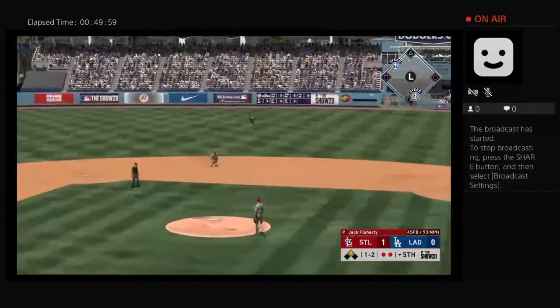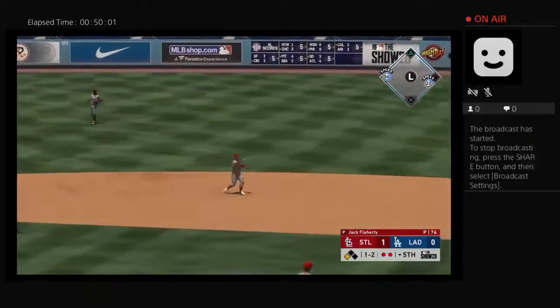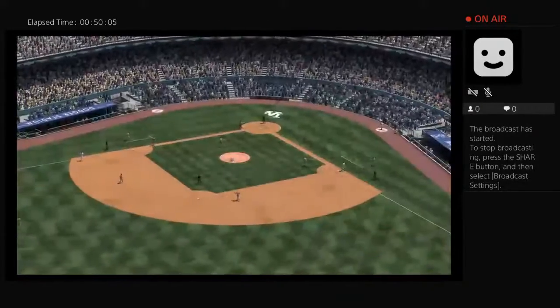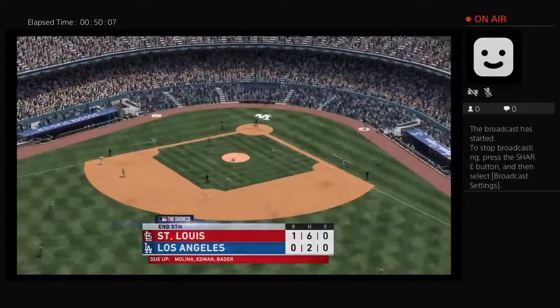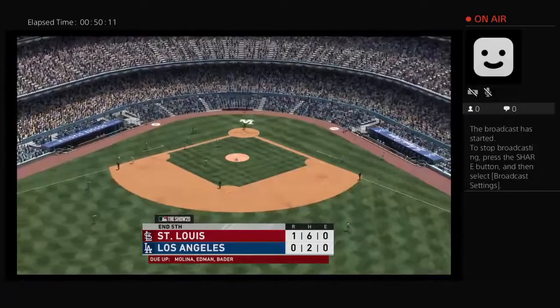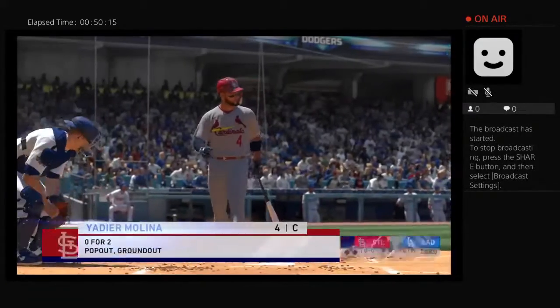Hit out towards second. Throw on to first gets him, and the side is retired. 1 hit, 1 left. 5 innings complete. It's the Cardinals 1 and the Dodgers nothing.